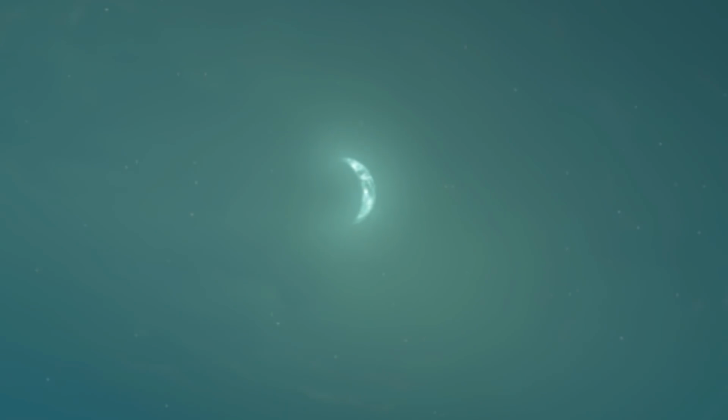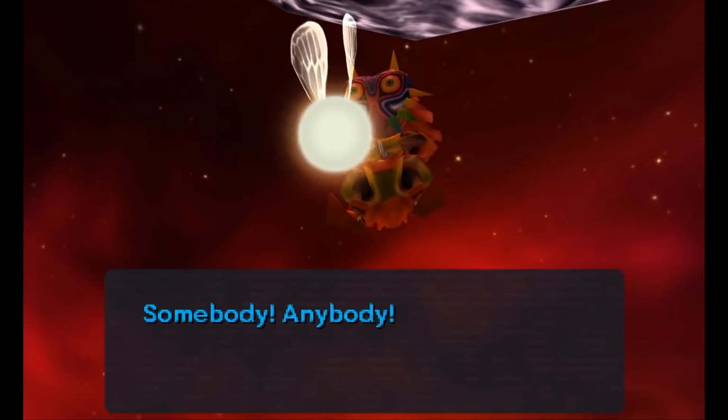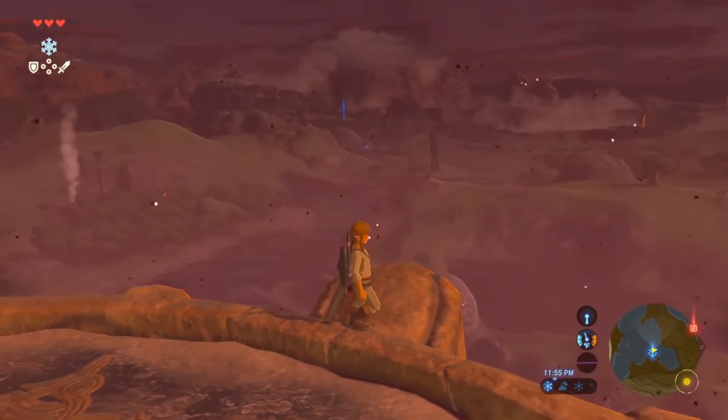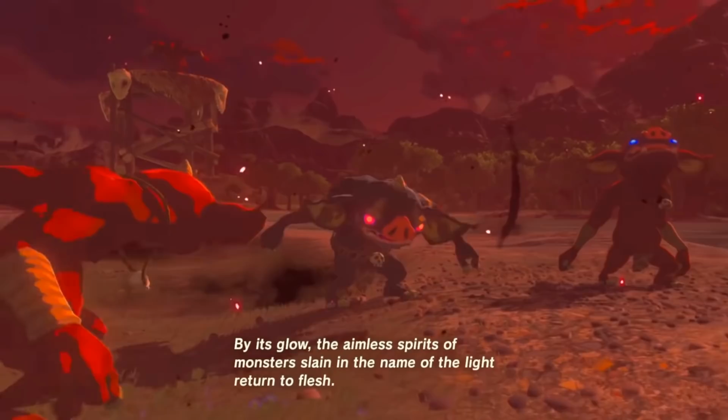Is it a new entity entirely, or one that we've already seen in the games? Well, the first possibility I'd like to bring up for the identity of the moon is that the moon is either fully or in part a representation of the goddess of time, who is directly mentioned in Majora's Mask. The Blood Moon's theme seems to feature rewound tunes, and the monsters and even Ganon himself seem to rewind back to life.